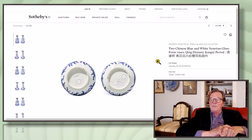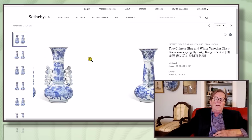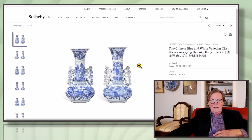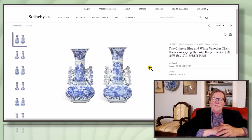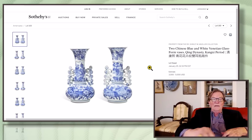These were estimated at $3,000 to $5,000, and the guy who bought them emailed me. He was thrilled to death. He got them for $1,800 for the pair. $1,800 for the pair. That was a very good price. Very, very reasonable, because these are pretty rare types of this form. This form and type doesn't turn up that often, and he got a buy.